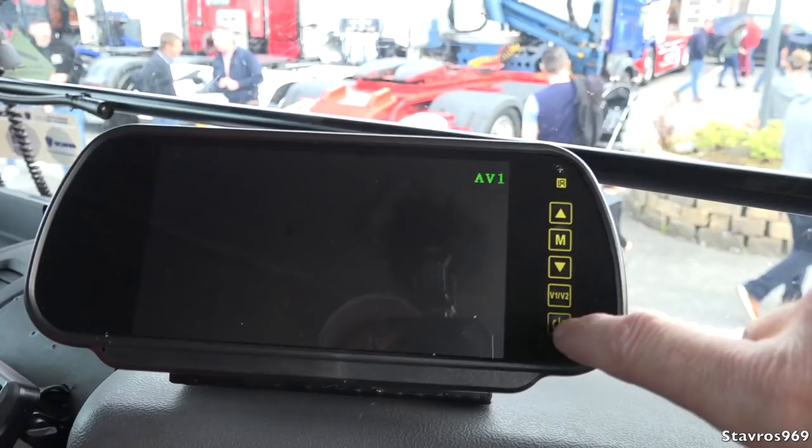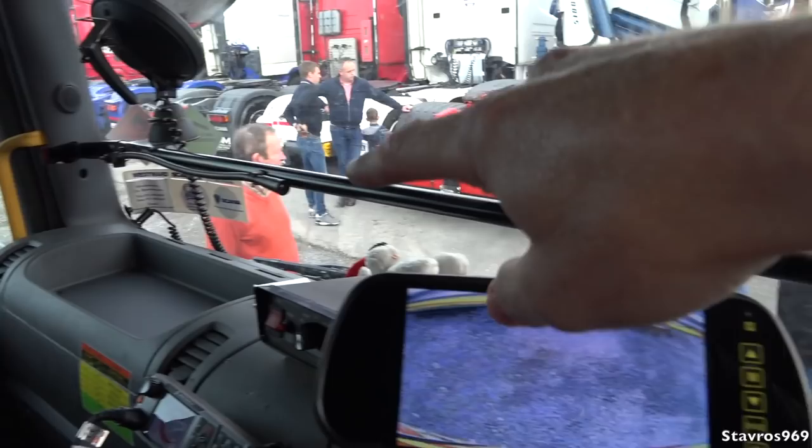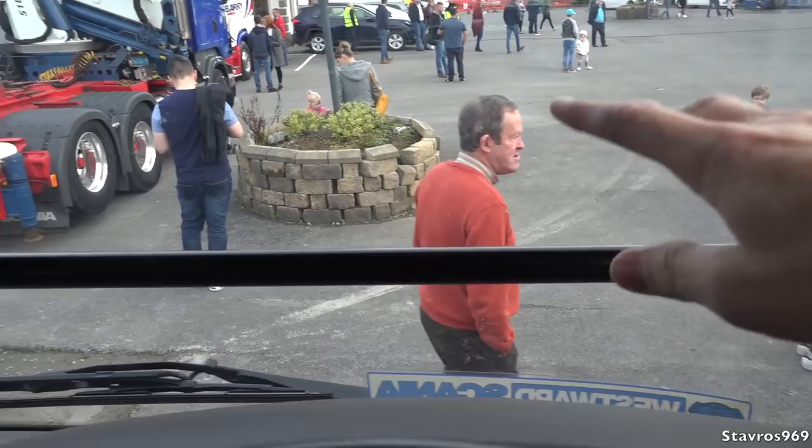And you see this bar? I don't know what this bar is for here. I've no idea what that is. So if anyone can answer in the comments, what is this bar for in front of the windscreen? I've no idea. But yeah, I just thought I'd show you that really quick.